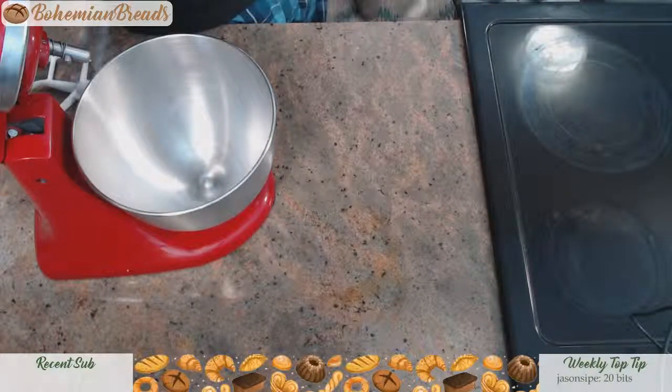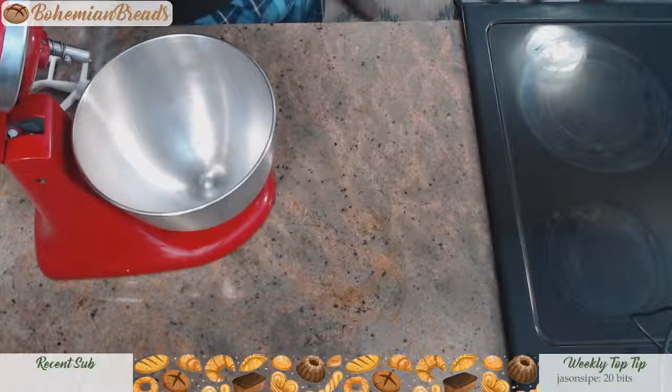Struggling with technology. We have aspirations of an oven cam, and it had been kind of working, but every once in a while it likes to crash the system, so that's cool.